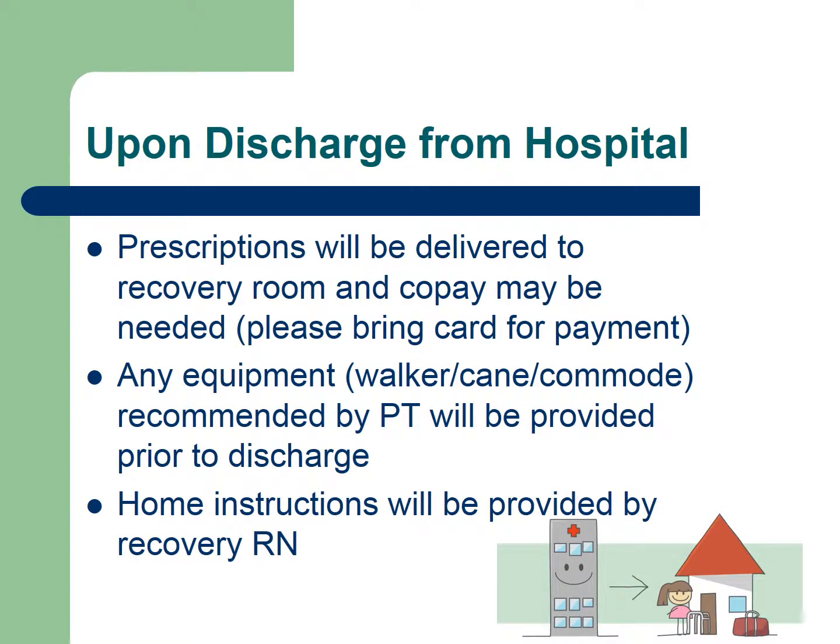When you've been cleared medically and functionally, you will be ready for discharge from the PACU. Prescriptions for home will be filled at a pharmacy nearby and delivered to the bedside for your convenience, so you go home with the pills in your hand. Whatever ambulatory assistive device is recommended by physical therapy will be delivered by our equipment manager to the bedside, so you have it before you go home. The nurse in the recovery room will then go over your discharge instructions with you, and if you have any questions or concerns, they can address those at that time.